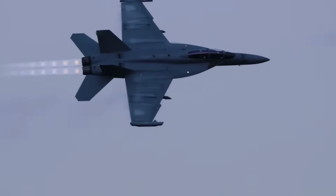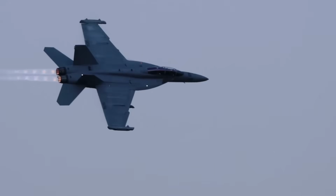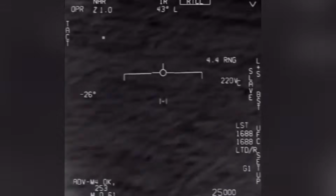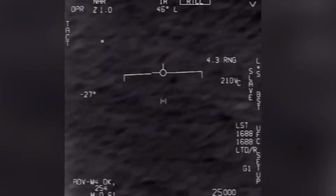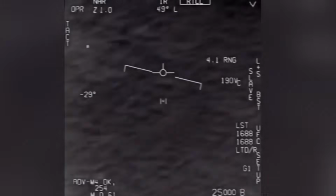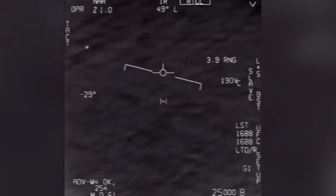Alright, we're taking a little break from the doom and gloom. This one is a different kind of unsolved mystery. This is a UFO sighting that comes from 2004. On November 14th of that year, the USS Princeton noticed an unknown aircraft of some sort that was about 100 miles off the coast of San Diego.